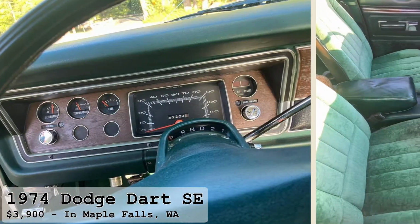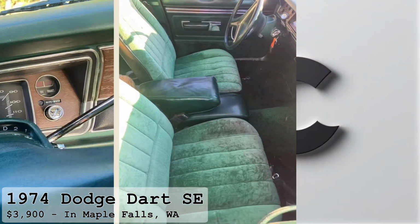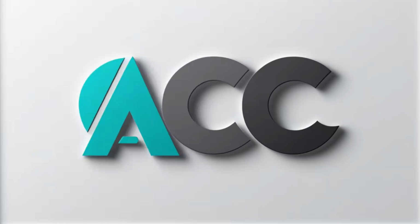With a clean title and its original character intact, this Dart SE is an outstanding choice for anyone seeking a classic car with enduring appeal. Priced at $3,900 and located in Maple Falls, Washington, this timeless Dodge is ready for its next chapter. For more insights into this vintage gem, follow the link provided.